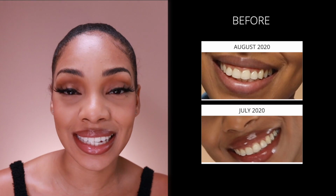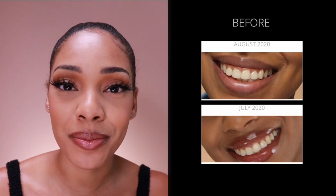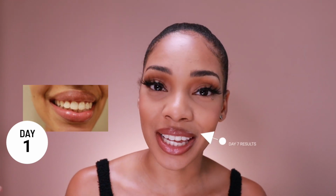I can really tell a difference in my teeth, especially like my canine teeth in the very bottom of my bottom row. That's where I was seeing a lot more of that yellowing color happening, and those areas of my teeth have really shown a vast improvement versus day one, just like you guys will see in the footage that I show you.